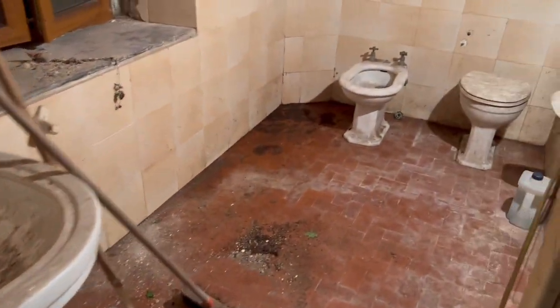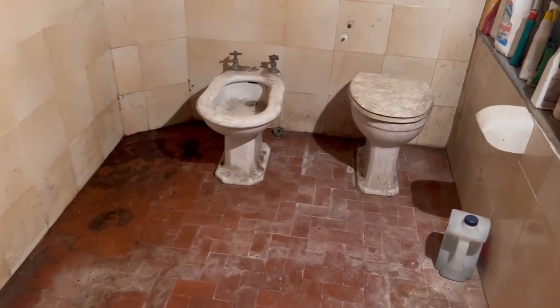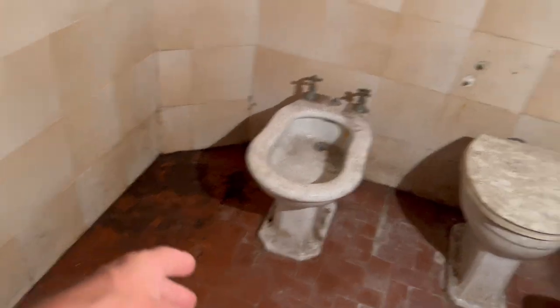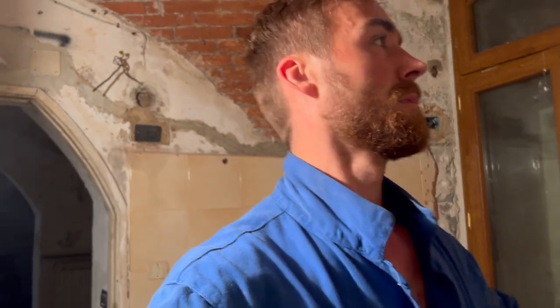Other than that, there's this toilet. This is also an absolute mess, obviously. And very damp and moist. There's an absolute stench here. So I'm hoping that if we get rid of all this stuff, we open the windows, it can dry out, and then the stench will be less.